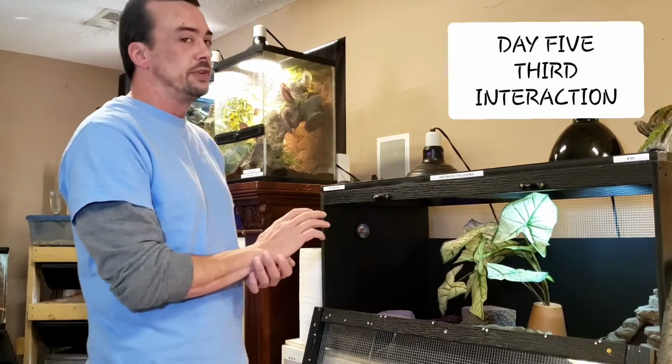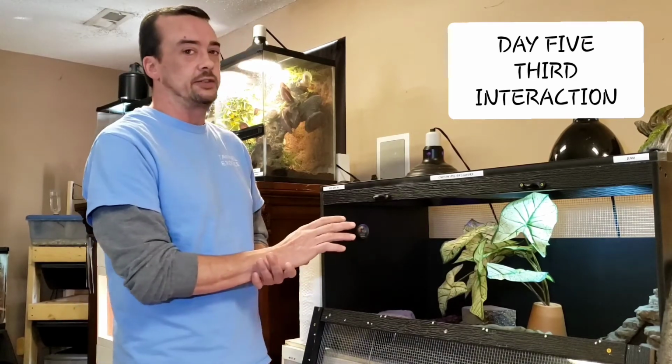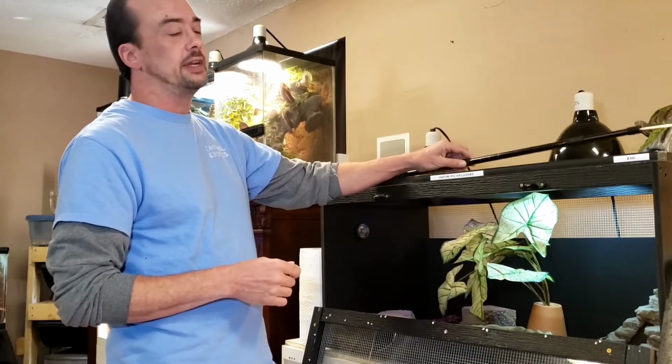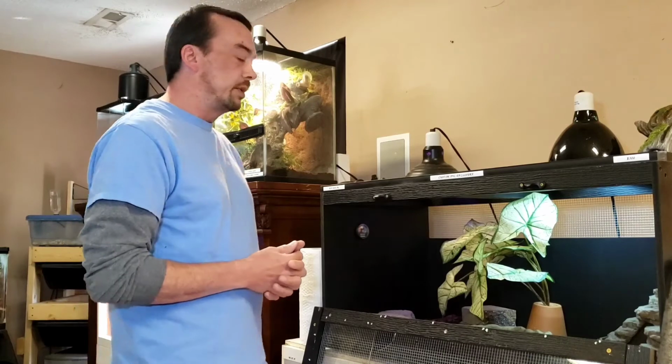I've already removed the top pieces of rock that make up her hide so that I can get to her easy. Like I said in earlier clips, I'm trying to work with her without the snake hook. I have it here if I need it. I really want to be able to reach in the enclosure and get her without using the snake hook, and I want Mr. Webb to be able to do that as well when he gets her back. So we're going to see how that goes.